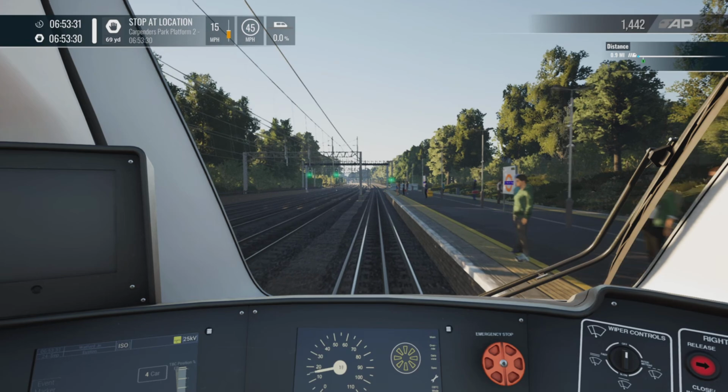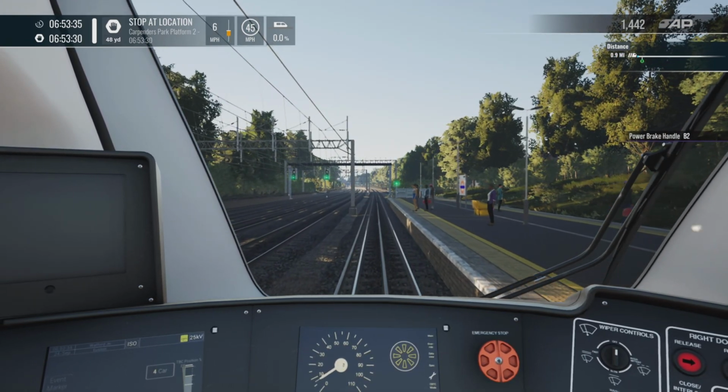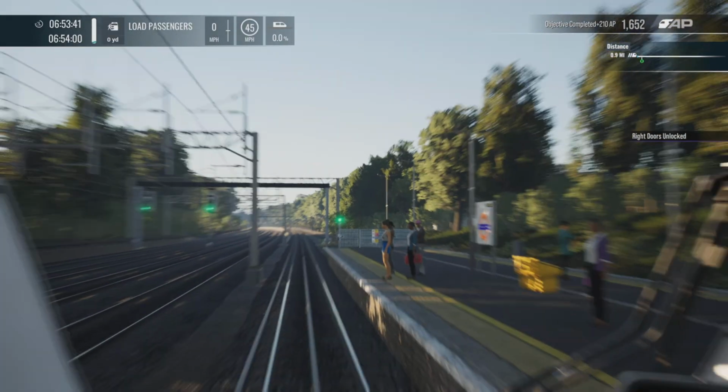In fact, do you know what? No, I think that's an alright stop, you know. I think if I would have stuck to brake 2, we would have been okay. Yeah, okay, brake 2, that's fine. We've stopped a bit too soon, but that's fine.